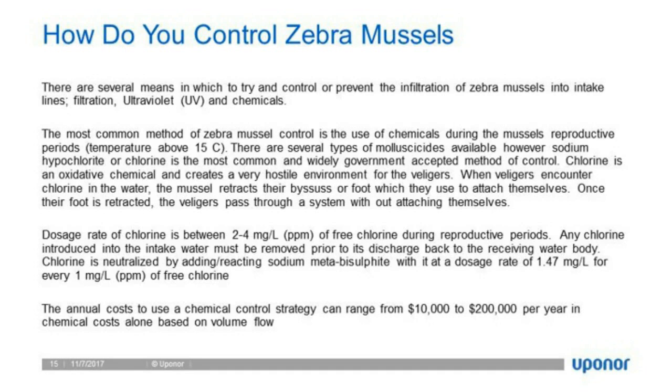affected by that, so it retreats. And when it retreats, it no longer has the ability to attach itself to surfaces. So that's what chlorine does. It causes the retraction of the byssus, or the foot, so they will not attach themselves within the pipe or hard surfaces, and therefore the veligers actually just pass right through. They come to the intake, go through the processes, and pass through without attachment.